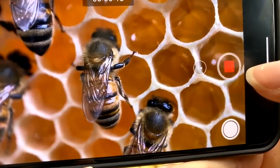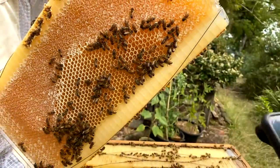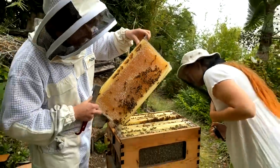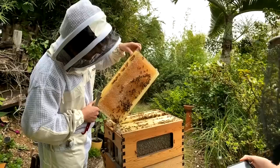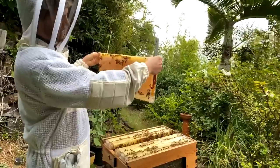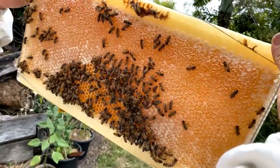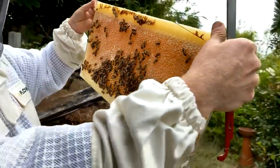So it does get exciting when you've got a good honey flow and lots of bees in your hive. They start really filling up the frames quite quickly. Most of the filling of these frames would have happened in the last couple of weeks. Frame's quite heavy. There's about 3 kilograms of honey in here. It's amazing how much they can store in a single frame.